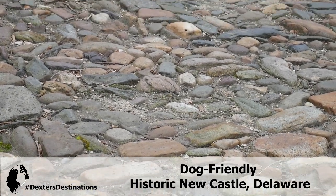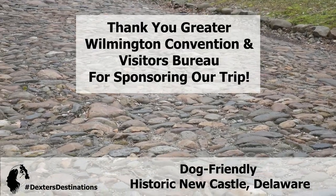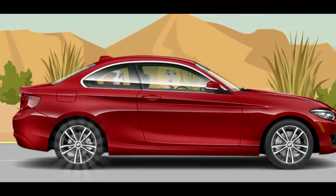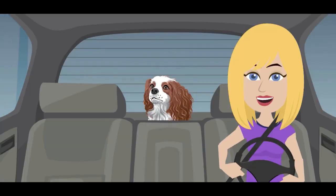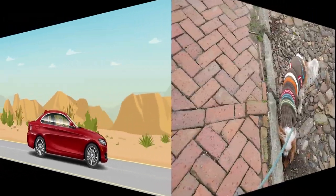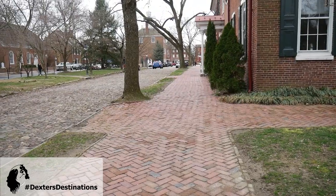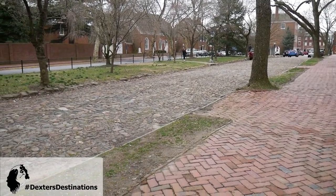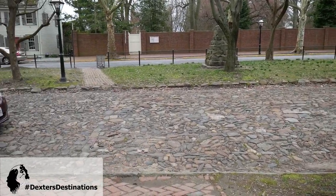So we are in historic Newcastle, and some of the roads here have the old cobblestone. Quite a trip driving up here too. So Dexter and Levi are going to snoop around and see what we can find. And lots of people walking, already seeing lots of dogs out. The weather broke for us. The rain stopped. It's going to be a great day.